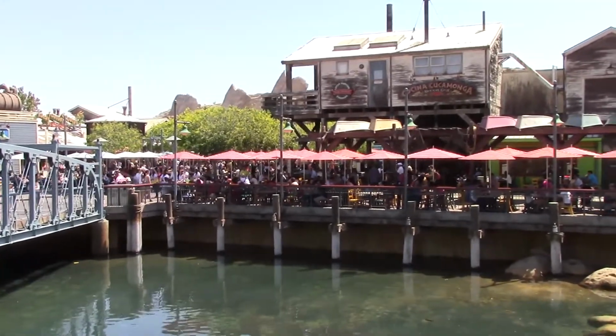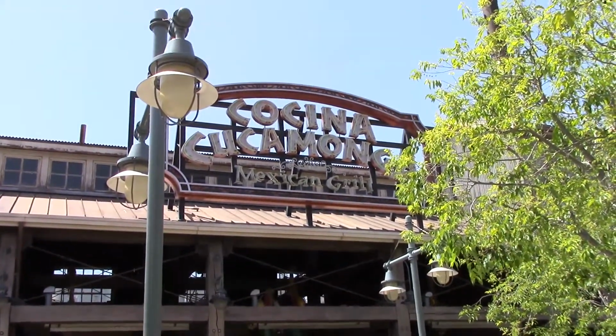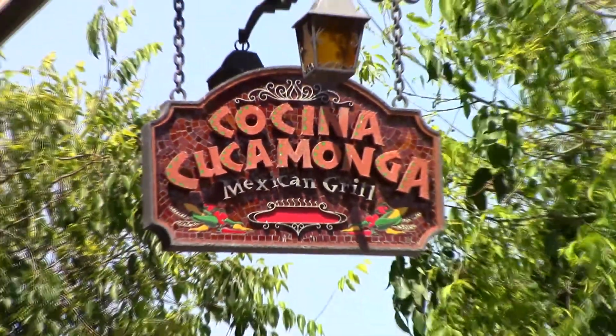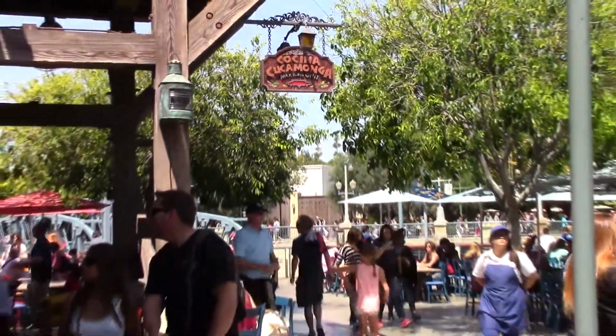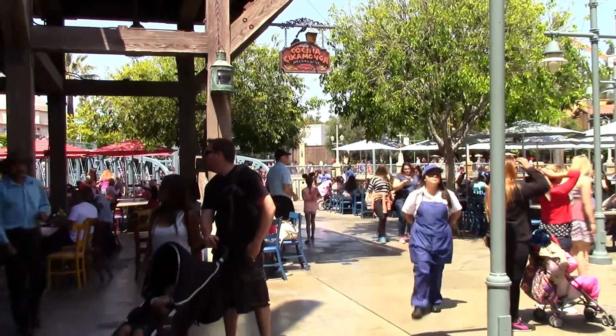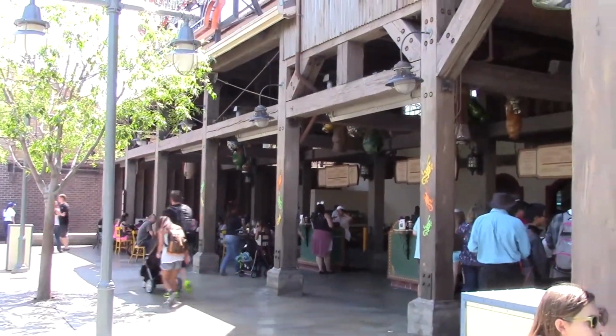What did you think about the menu options? The menu options are pretty good. I mean, the gluten-free options are pretty good. Instead of flour tortillas, they can do corn. And then also you can do tacos and then the chicken, I believe. Everything else you can't do for gluten-free.